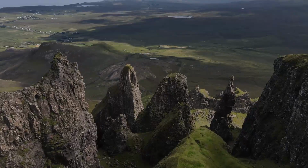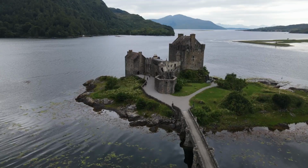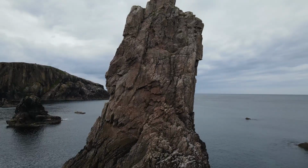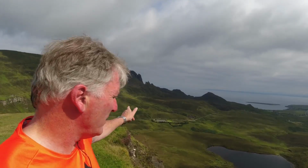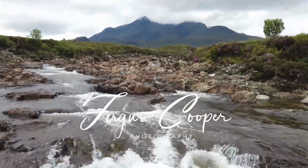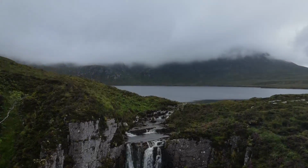Hope you're keeping well. Today we're in the Quiraing in the north of Skye. What an incredible view I have here behind me. Unbelievable. This is absolutely amazing.